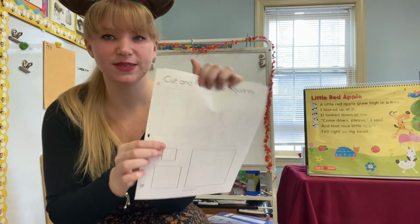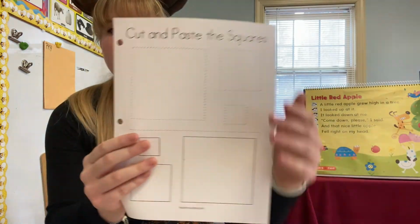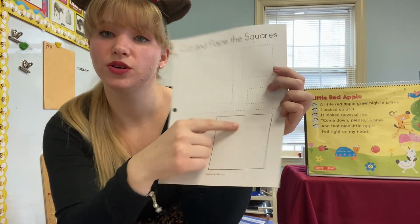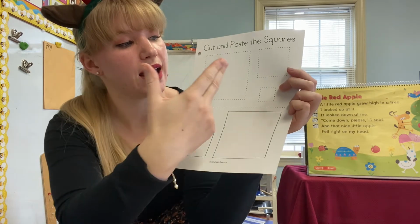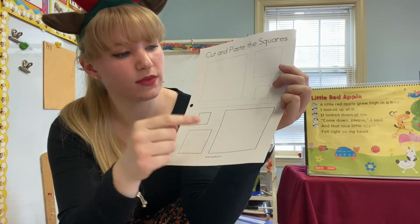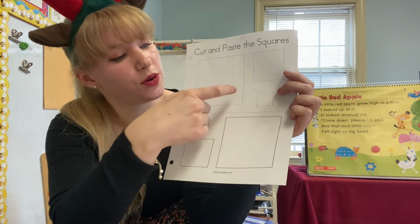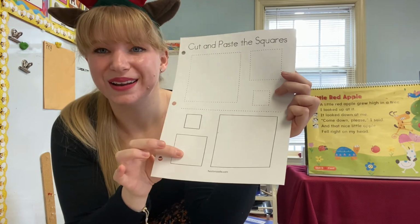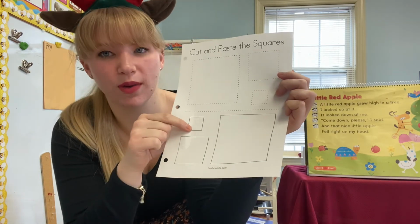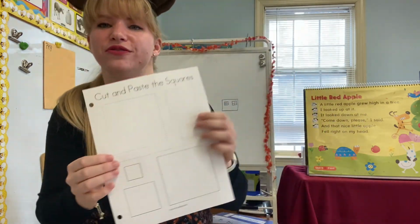And then on this page, again, like the circle, I'll put this one down so you can see it a little better. You're going to color your squares and then cut them out and glue them to the matching shape. So make sure it's the same size. So you could put the big one with the big square, medium, and then the small one will go where? Right there. Very good.